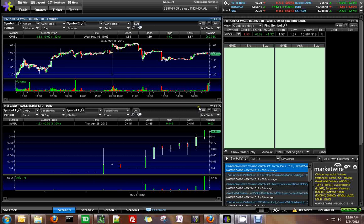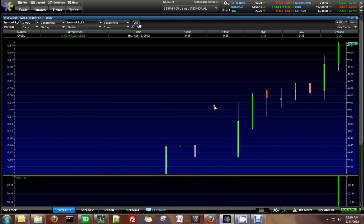the stock here. And first of all, when playing the gap, you have to look at your previous history, making sure the stock does gap. So this is a daily chart on GWBU up to the 15th. Except for this day and this day, the stock gaps up almost every other day. So out of 8 days, there's 2 days that don't gap up.